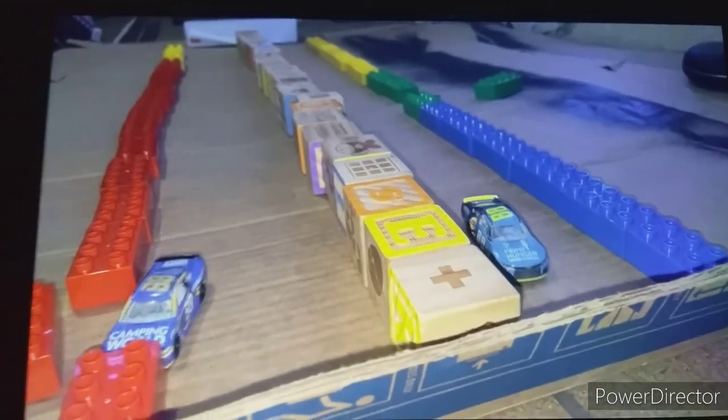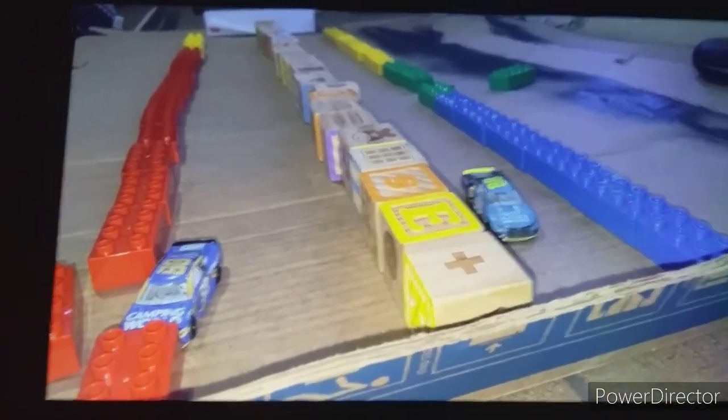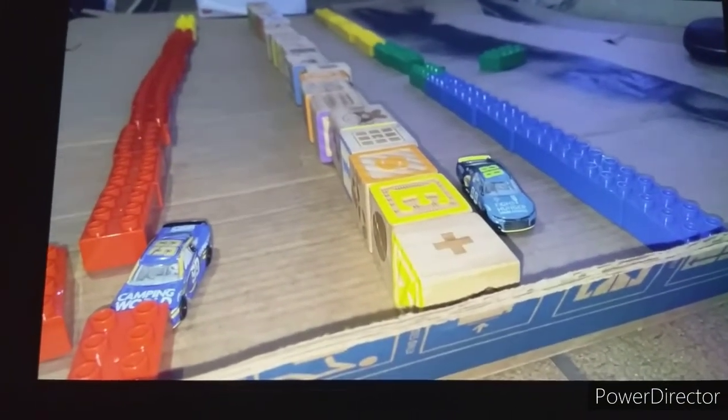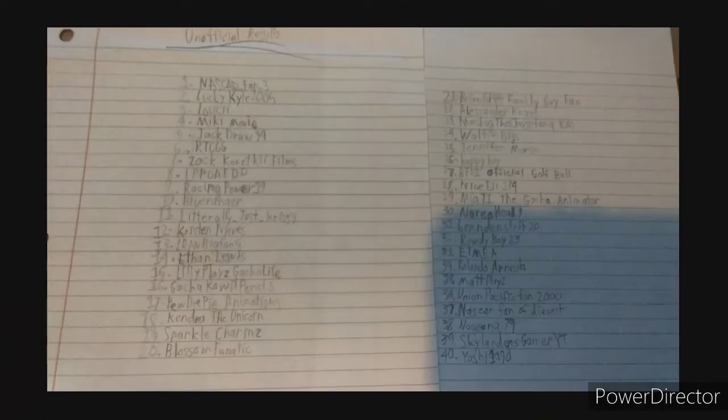Dale Earnhardt Jr. is your winner of the first race of the Coca-Cola Drag Racing Series. And here are your unofficial results.